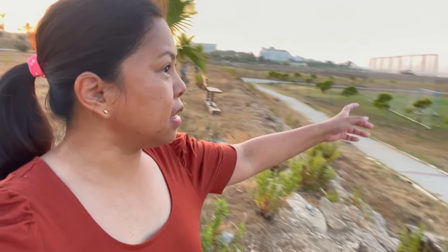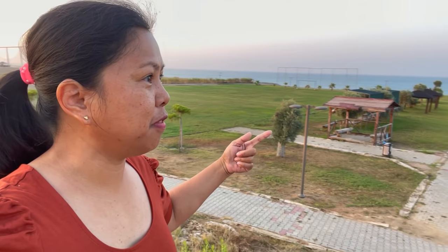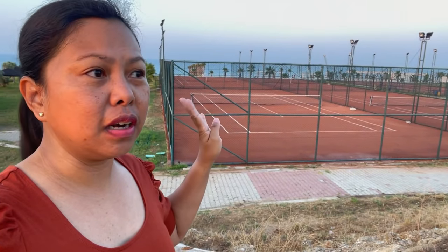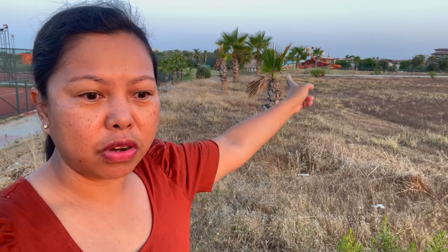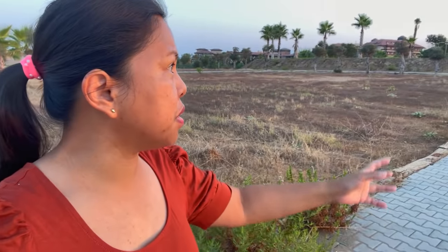Alright, we are here on the outskirts of the resort. They really have a huge land area here. Look, that is a football field. And this is a tennis court, clay court. There are like four clay courts on this side. And on that side, there is one clay court and a basketball court. So the area is really huge.